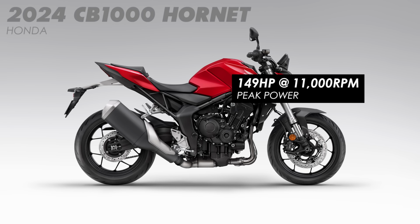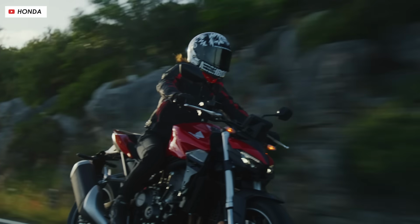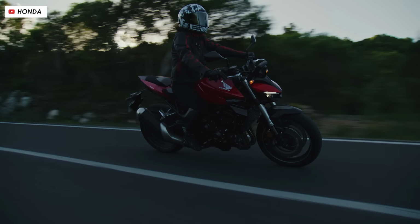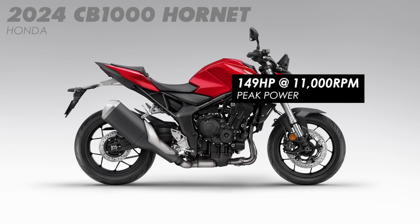Now clearly, from a 1000cc inline 4, more peak power is possible, but the whole point of this engine is they've also tuned it for a usable mid-range out on the road, and so you get 104 Newton meters of peak torque at 9,000 RPM.